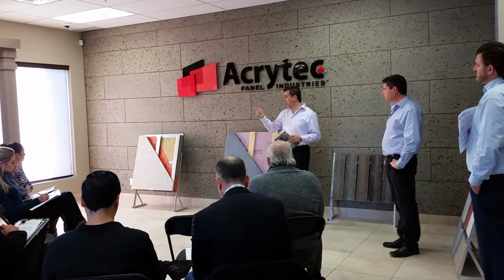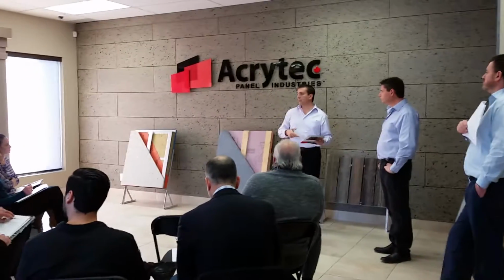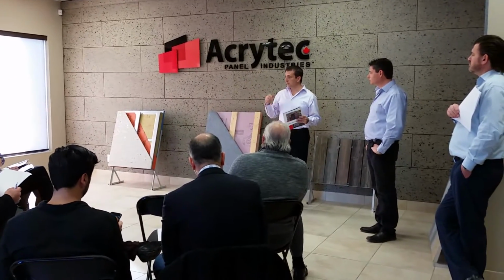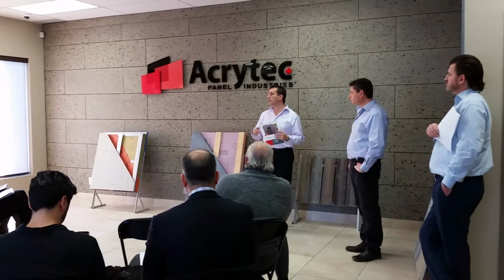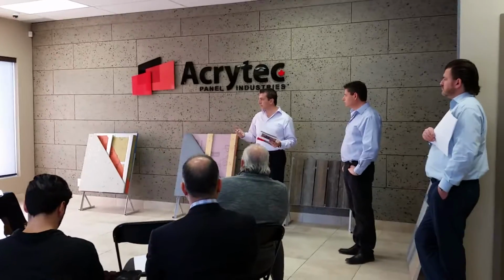And another beauty that we talked about is that the product is non-combustible. Where stucco, some parts will claim that they are non-combustible, but this is a true non-combustible panel. It can be used where a fire rating is required. It can be used on a balcony where barbecues are being applied. Stucco cannot offer that.